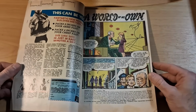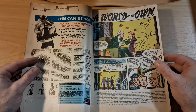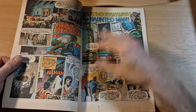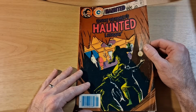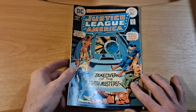Did we have 71? This one looks familiar. I think I already saw 71, but another one. January 1984. A World of His Own. Same bodybuilder in the advertisement. I think I might have read this one, and that's why it looks familiar. Nice. I can't remember. I've read so much stuff. I'm going to put that one down for later. Sorry, this is a reader's lot, so I'm going to be reading it. Justice League of America 118, moving on.